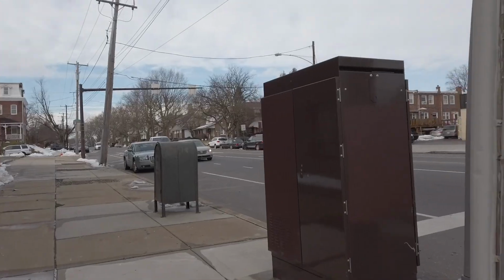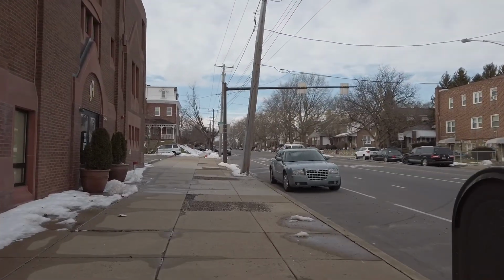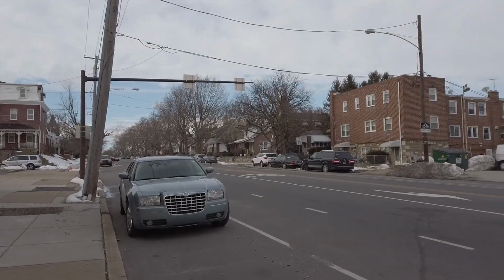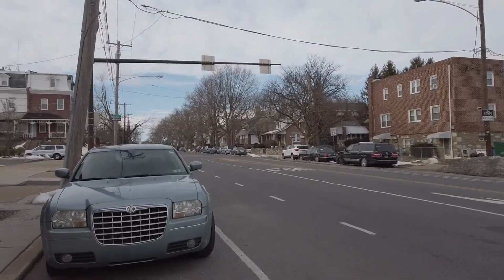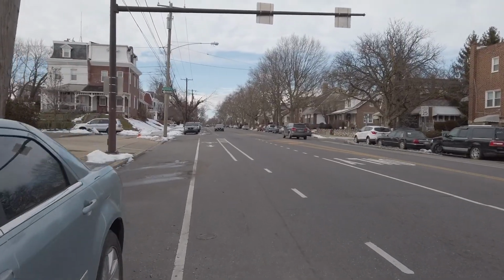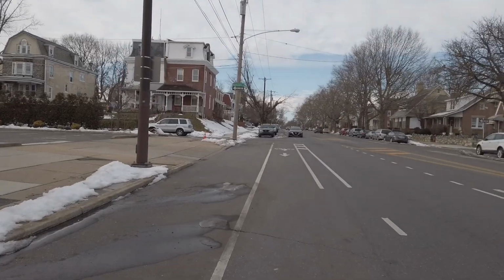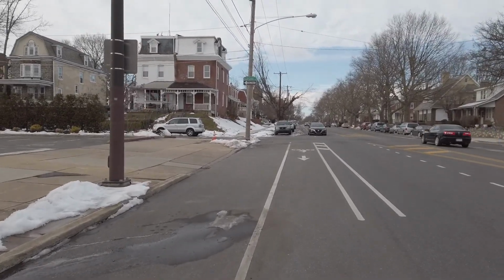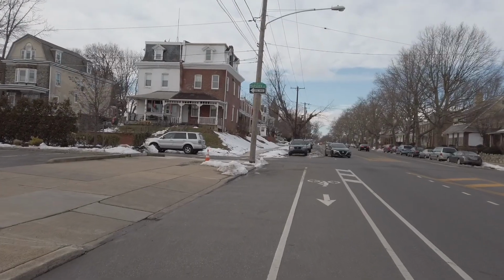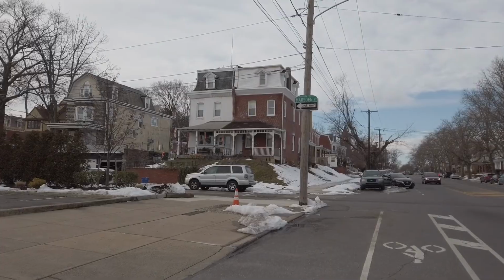Okay, so we're walking Tyson Ave. Mayfair? I don't know. Look, I don't mess with these parts that often. I was born in Kensington. I grew up in Port Richmond. I mean, I had friends that lived in this section. I didn't know any better. I thought they were rich. Look at these houses. I thought they lived in mansions.